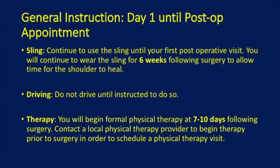You will begin formal physical therapy at 7 to 10 days following surgery. We will give you a list of physical therapy facilities as well as a prescription prior to surgery so that you may schedule in advance.